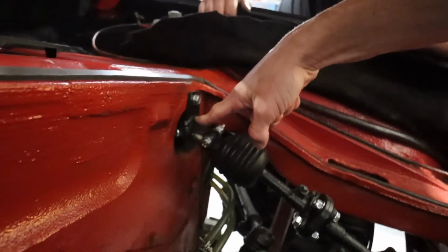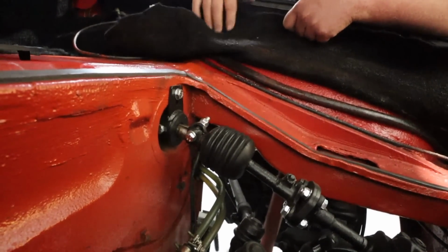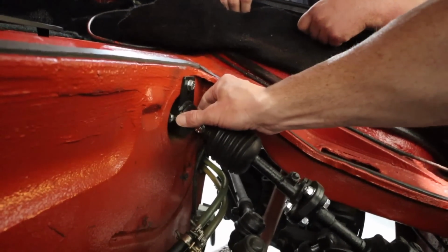I need to make something like that. That's 3D printed. Is that like a Delrin? Yeah, it's urethane.